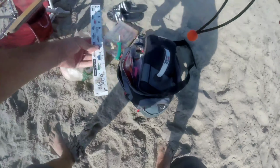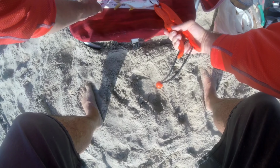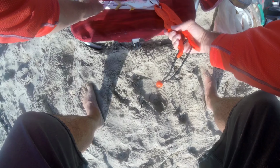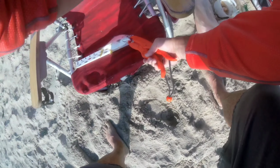Which makes me just measure him. I'm sure he's a little guy. He's about 7 inches. Well, maybe 6, 7, 8 for the fork. Let's get this guy back.